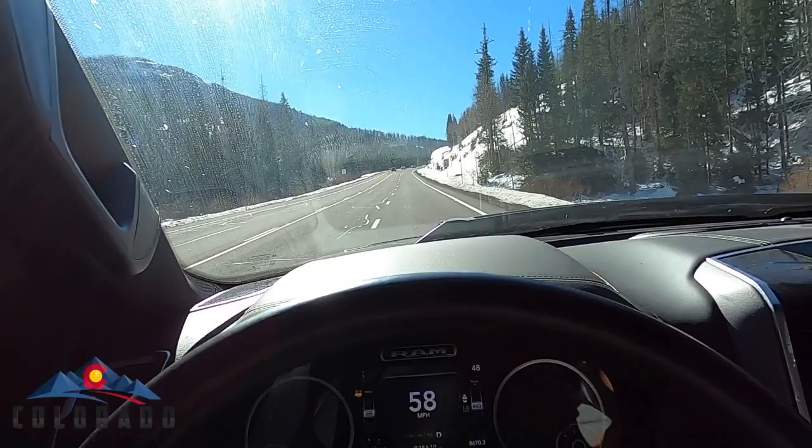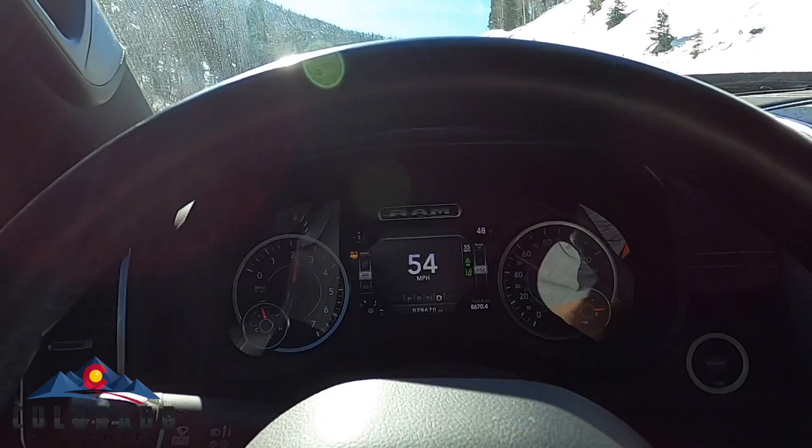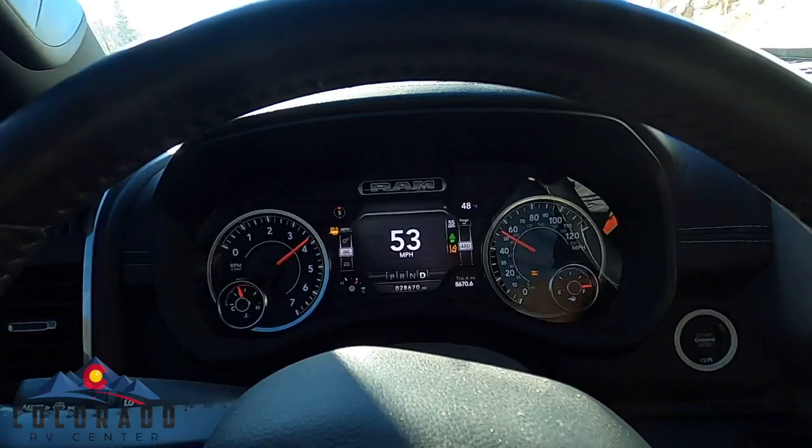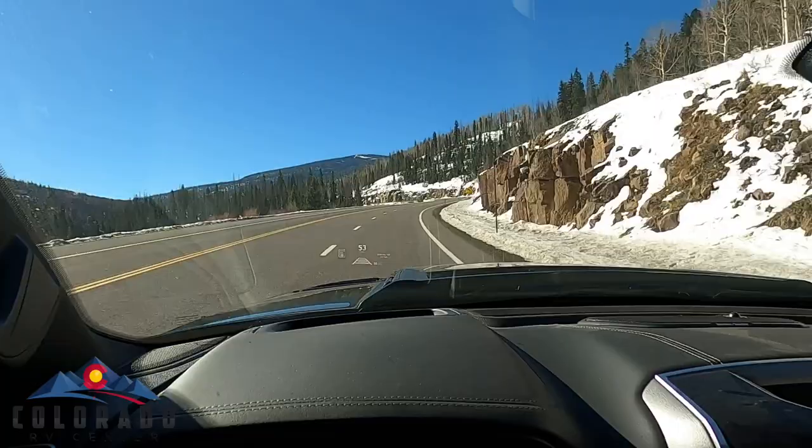So what I'm going to do is set the cruise control right at the speed limit at 55, and we are now going to hit the grade. I expect the truck to scream while it catches up to the speed limit as it just dropped to 51. So now it's going to catch up to 55, and we'll see how it does. The camera may not show up, but we are going up a grade now.